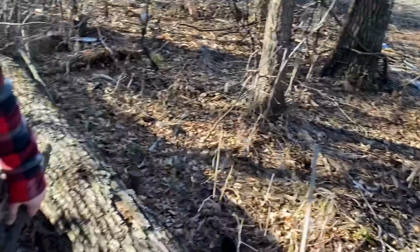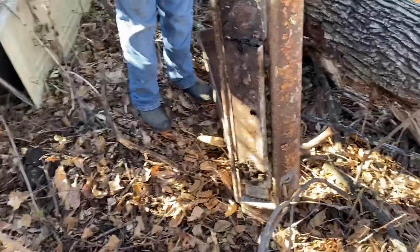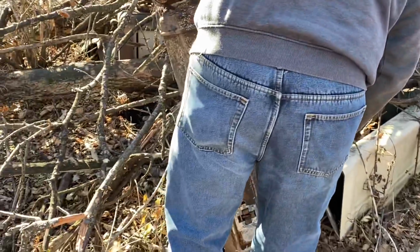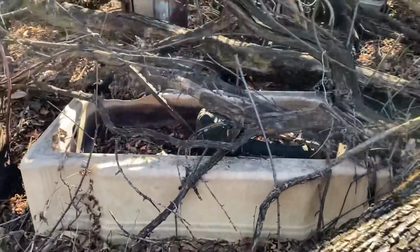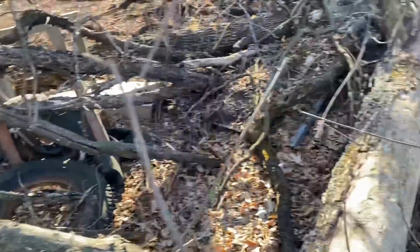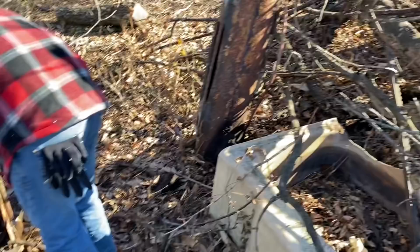Pretty good find there. That one's got a different serial number on it. There's another one in here, it's possible there is another one. That would be amazing. So yeah, that was the score of the day here. Surprise and all this stuff. So we're gonna take that home with us today so it doesn't walk off.